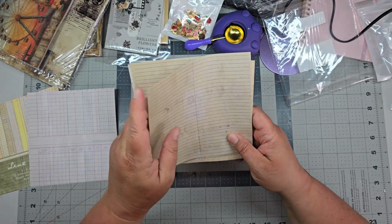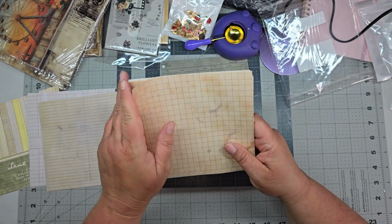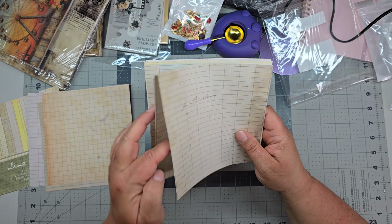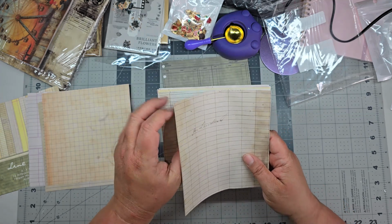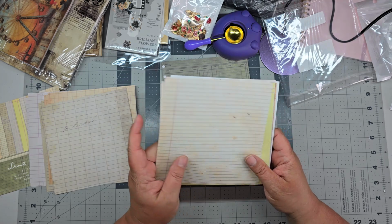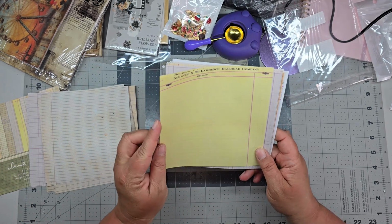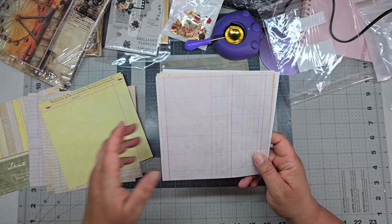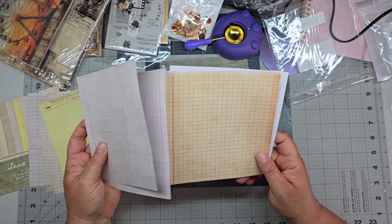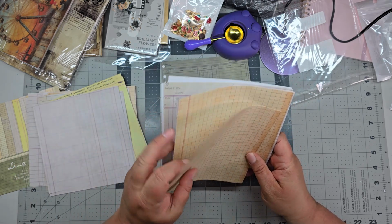Got some lined. Some grid. Some ledger. Some more lined. Ledger. Yeah, I really like this. This is a nice paper pack. Grid.